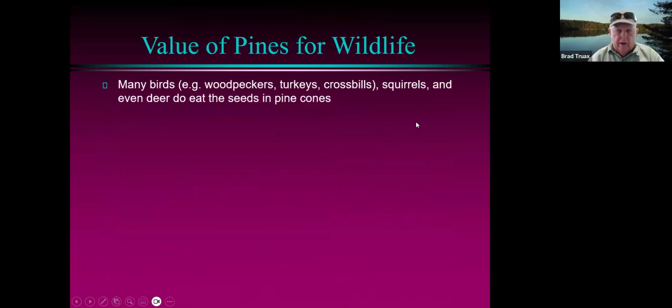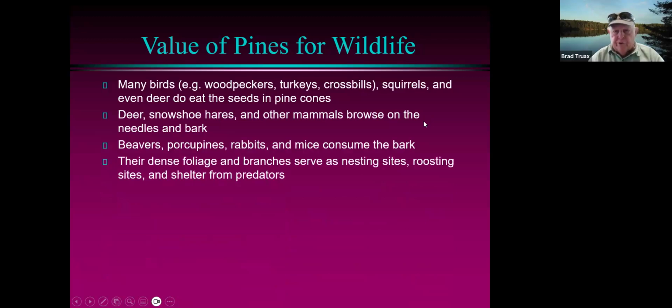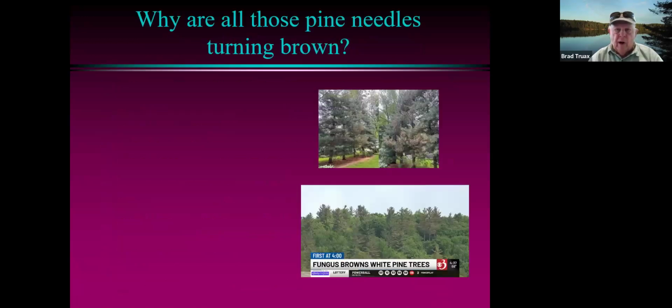What's the value of pines for wildlife? Well, many birds, woodpeckers, turkeys, and squirrels and deer do eat the pine seeds, as we mentioned. Deer, snowshoe hares, and other mammals browse on the needles and the bark. Beavers, porcupines, rabbits, and mice will consume the bark. The dense foliage and branches serve as nesting sites, roosting sites, and shelter from predators. And they provide habitat for cavity nesting wildlife. And they allow shade-tolerant species to grow in the understory. And those trees in the understory may have additional value for wildlife. So the pines are very valuable for wildlife.